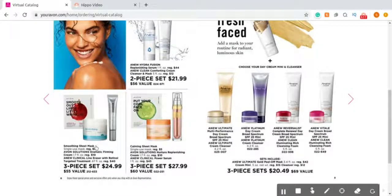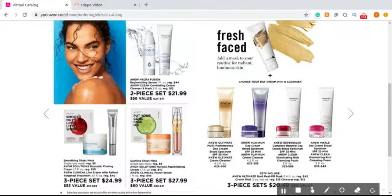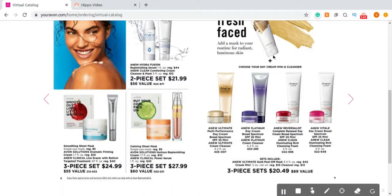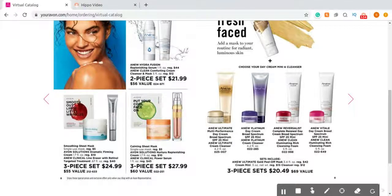I kind of forgot where I am, but I think I didn't mention this one with the face mask over here on the side, the retinol targeted treatment and the dramatic firming cream, which is in a three-piece set for $24.99. Over here, you have a set with a new Ultimate Gold peel-off mask, which is, I think, in a full size. And then you get your day cream mini and cleanser. Pick between the new Ultimate, the Platinum, the Reversalist, and the Vital.